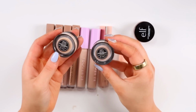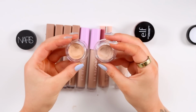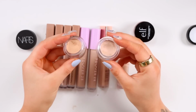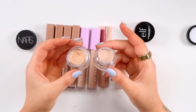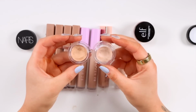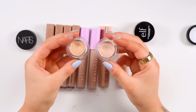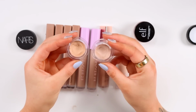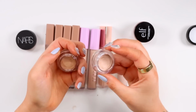I have Custard for when I'm tan and Vanilla for when I'm fair. In case you didn't watch my Project Pan series last year, I did finish both of these concealers last year, and after I finished those 2 pots, I was waiting a little bit to see if I really wanted to buy it again, and I truly missed these from my collection, so I bought these, I want to say a month or 2 ago. There's already some pretty good usage on these. Like I said, it's my go-to for spot concealing. I love this concealer for my face.